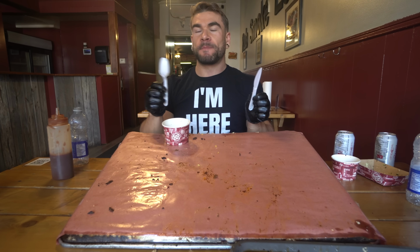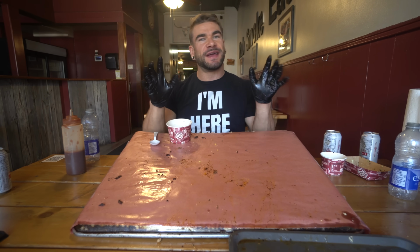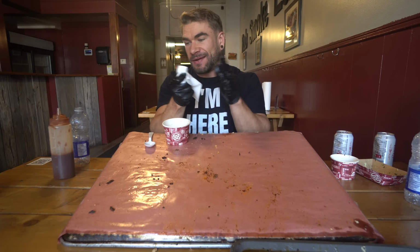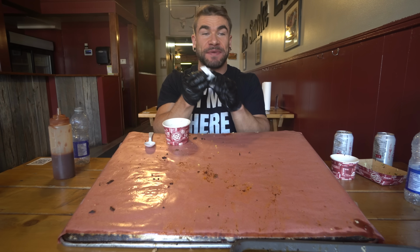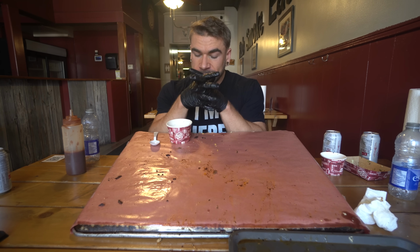This is not for barbecue. I'll give you an excuse to eat your beans with the spoon, but the rest of it, you gotta do with your hands, guys. Get messy, and that's why they have the rolls of paper towel here on the table. I barely had to use the napkins because I had gloves. You know what I'm saying? Save the environment. So, everyone, appreciate it.